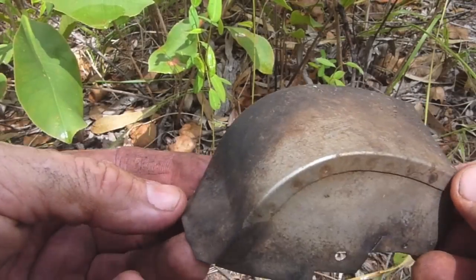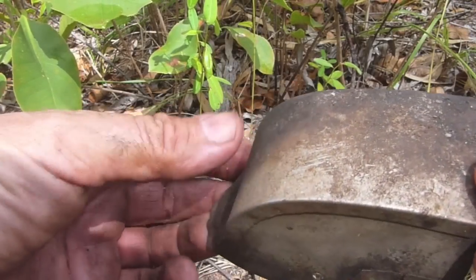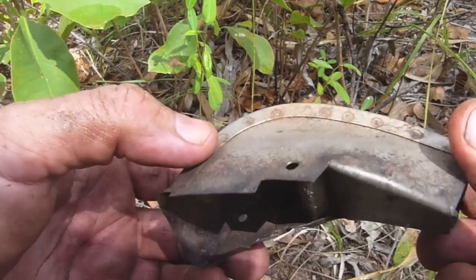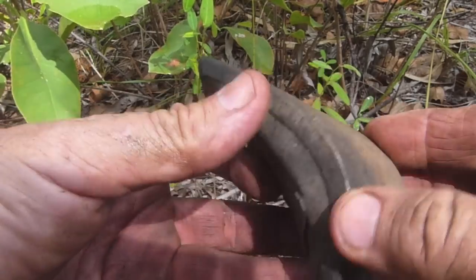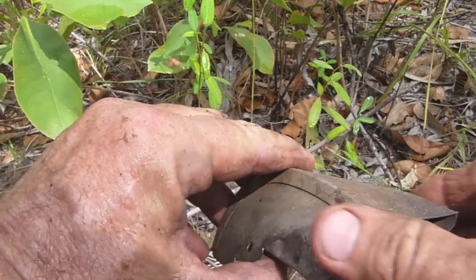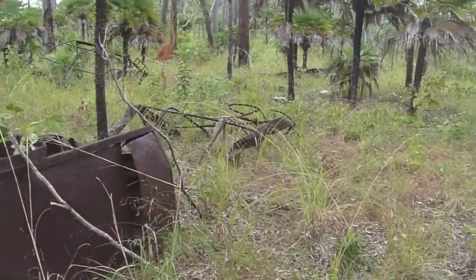Okay, the next find's another surface find, another unidentified aircraft part. A little scoop of some description, or ejector port, something like that. Aluminium, very lightweight. Okay, oh well, that's alright. It's what you'd expect to find in a salvage unit.